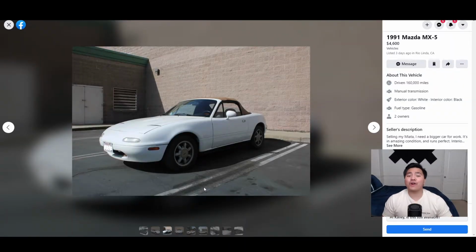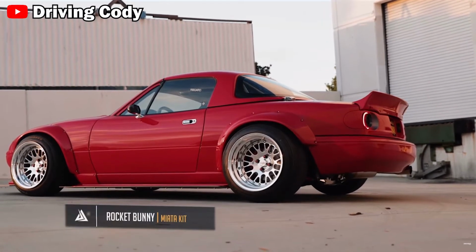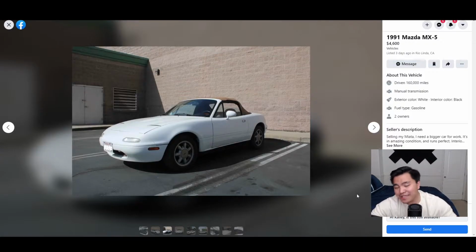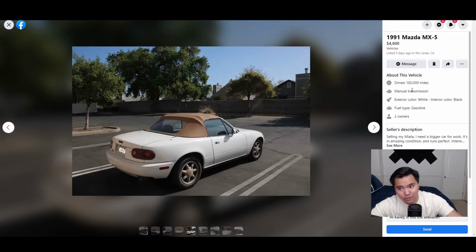And now our first car on the list is a 1991 Mazda Miata MX-5. Now this car has 116 horsepower and 100 pound-feet of torque. It may not be the fastest car out there, but I guarantee you that this is one of the most fun you'll ever get out of a car with this size and that much power. And this car in particular is a 1991 model.